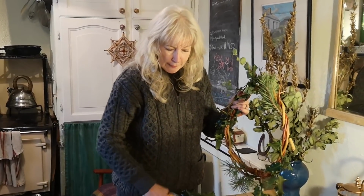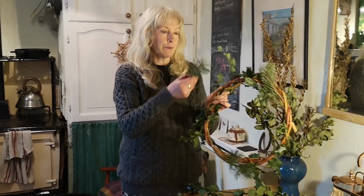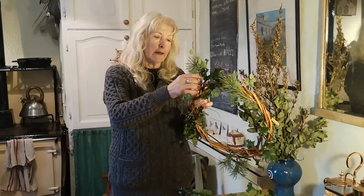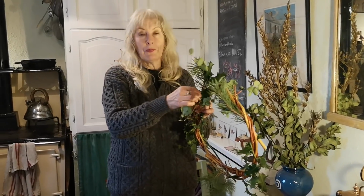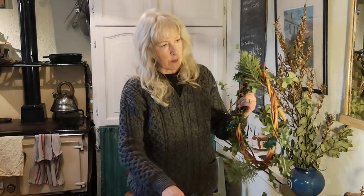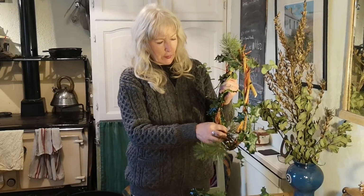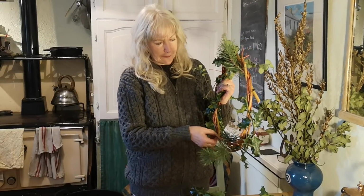So here we are making the wreath and thinking of the evergreens that I'm using. You know, evergreens represent life eternal. And whatever is happening in the world, life will go on. So we can take some hope from that knowledge that life goes on and that life is eternal.